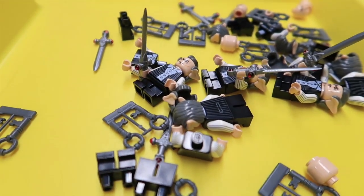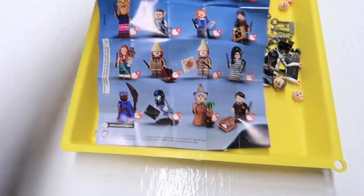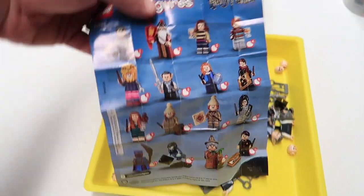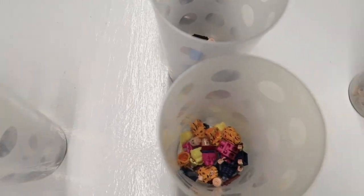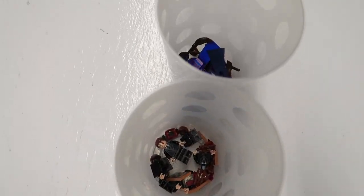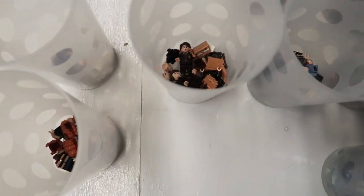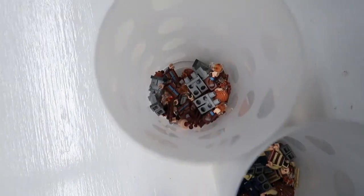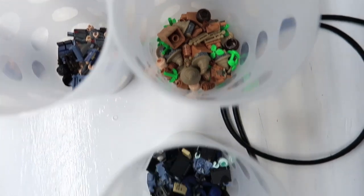It's a good mix. Here's a look at the sheet. There it is. And then, got them in their cups. They're going up in a few days. These were, I don't know what rows these are. I know these are 8 in here, 8 in there, and this is the 10 row. This is the ones I got the most of. So, there you have it.